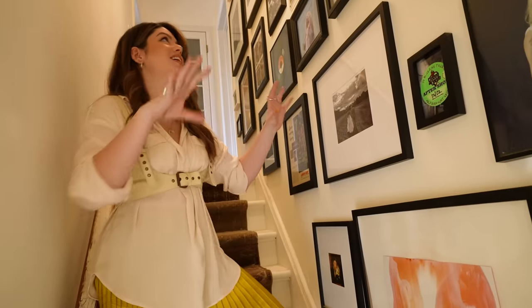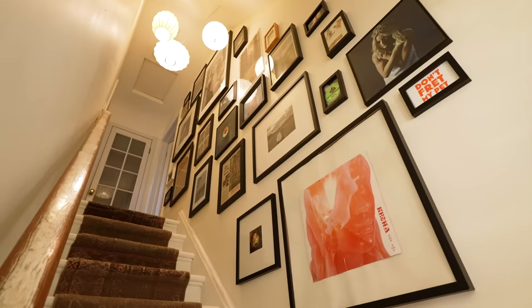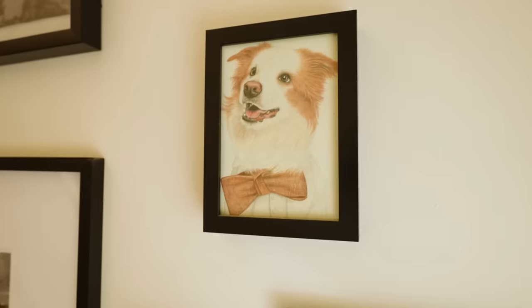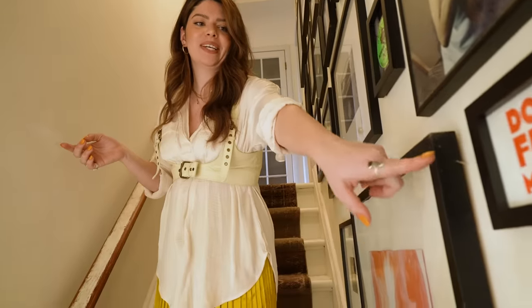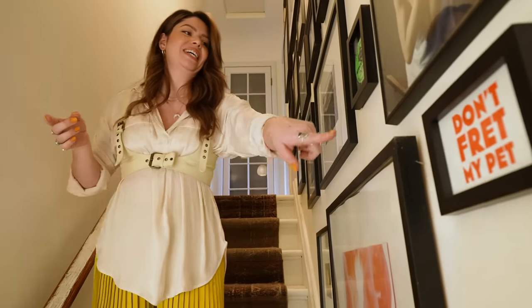This staircase had such a big blank white wall that I wanted to do something really fun here, so we did this massive gallery wall. Basically, the category is just things that make me and Austin happy. It's a collection of just a whole bunch of different things. For example, this little art print here, Don't Fret My Pet. My grandma would always call me her pet, so that's for her.